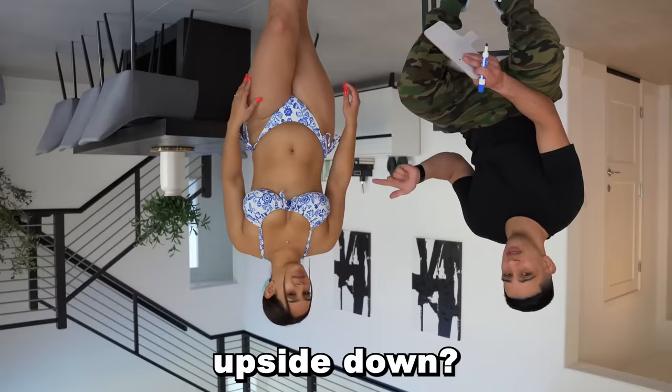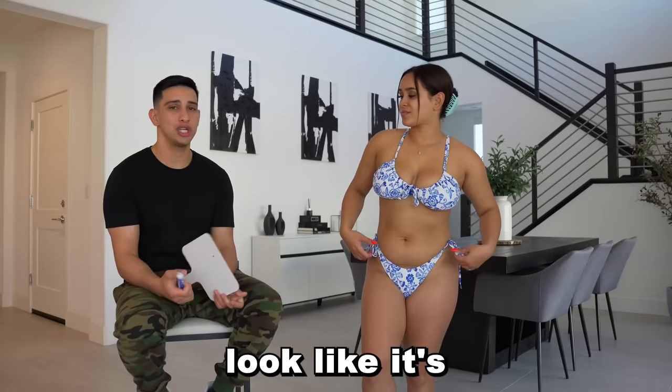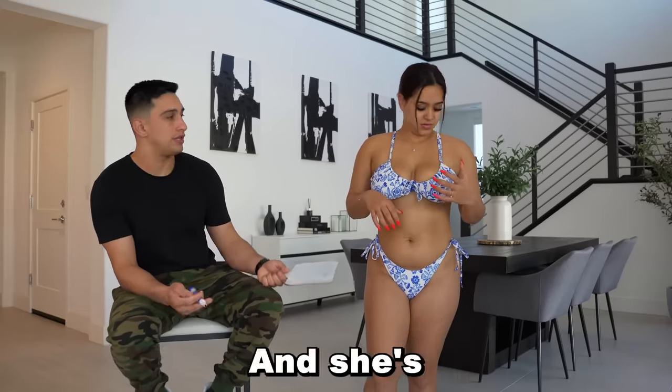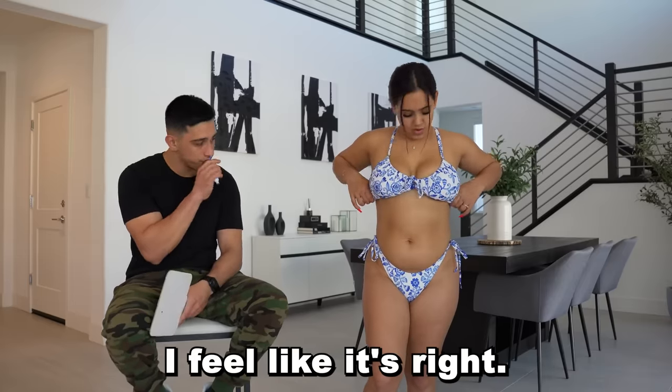Are you wearing it upside down? This was so hard to figure out. I think you're wearing it wrong. No, I think I'm wearing it right. It might hurt the rating just because like, it just doesn't look like it's meant to be that way. And she's not even sure, so there couldn't be a chance that it's wrong. I feel like it's right. Top looks goofy to me.